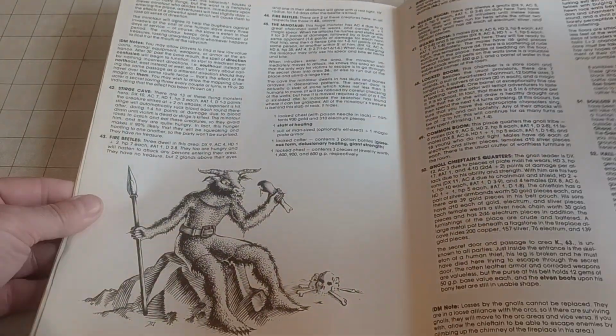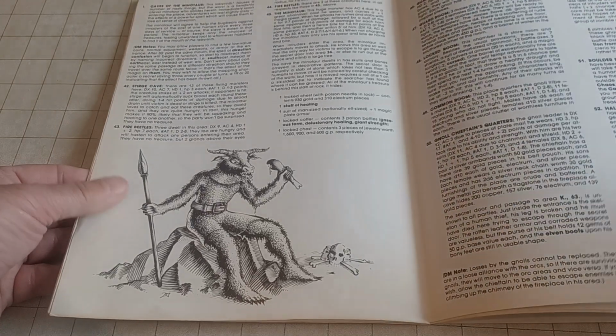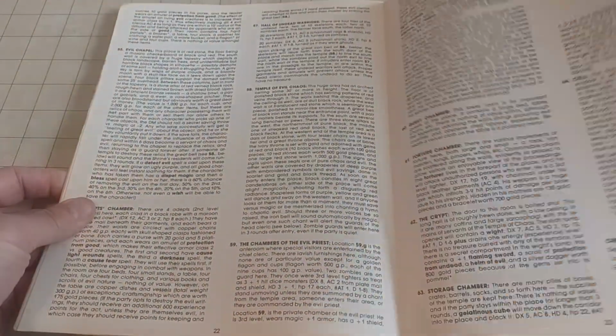Then they've got fun little pictures. Like that's one of the toughest monsters in the Caves of Chaos, the dreaded Minotaur. And finally we get to the final place, and I'll go to the map to show you that.